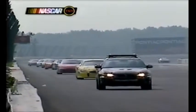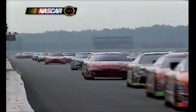Let's see who comes in to top off the fuel on 1 to go. Robbie Gordon will duck in.